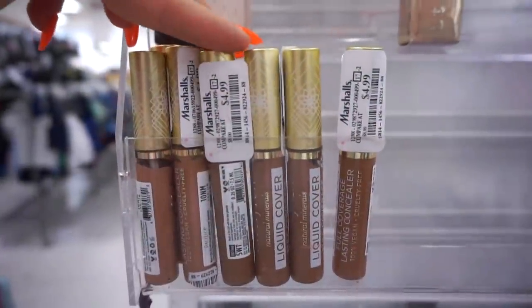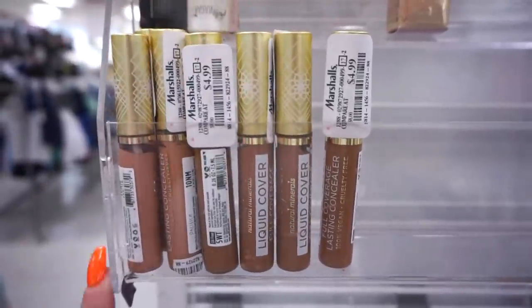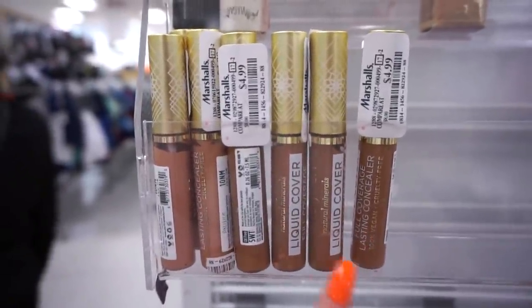They also have a decent amount of the Pacifica Liquid Cover concealers here, so mostly in deeper shades, I want to say, for $4.99. These are full sizes.